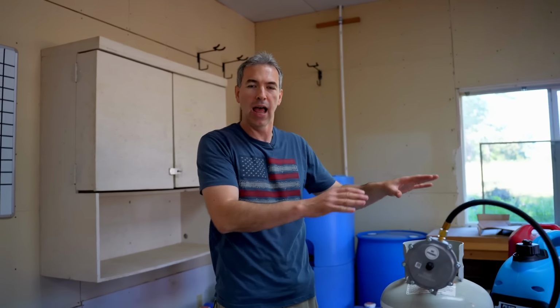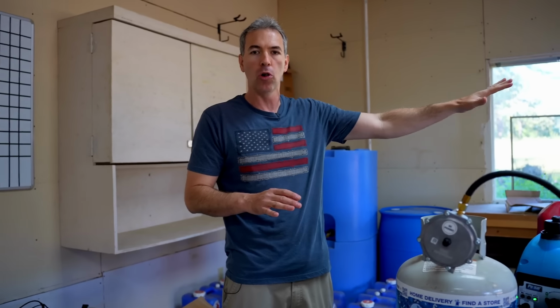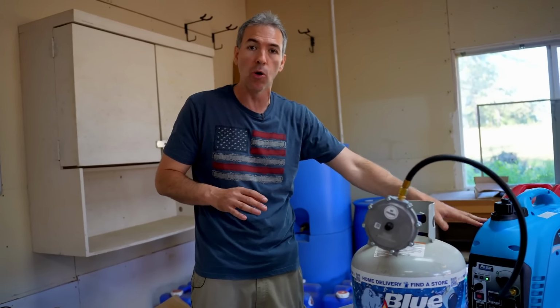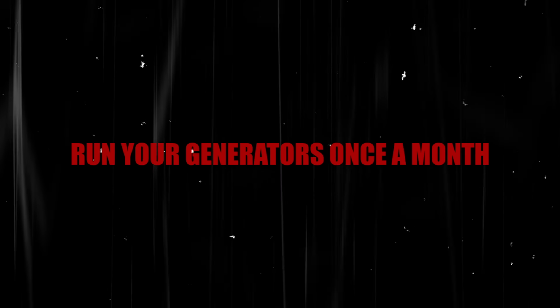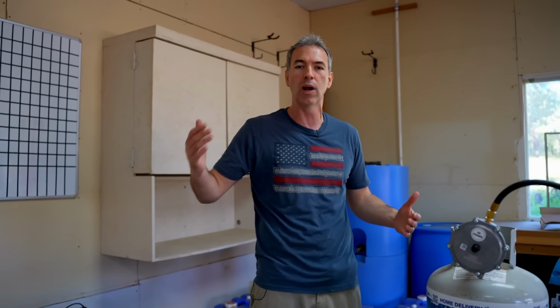Obviously, this is the first time I've used that. We've just unboxed it right now. So again, I would not have a dual fuel generator be the only generator you have. I've got multiple solar, I have gas, the Honda, I have multiple propane, and now I have a portable gas/propane one. Also very important, run your generators once a month. So every single month, I start my Honda and my other generators, and now I'll do it to this one, and I run it for about 10 minutes just to make sure it's good, just to make sure it keeps going. You don't want it to sit in your garage for 5 years and then try and turn it on when you need it.